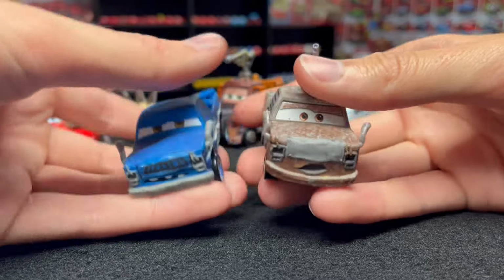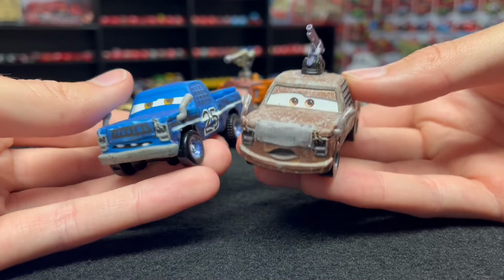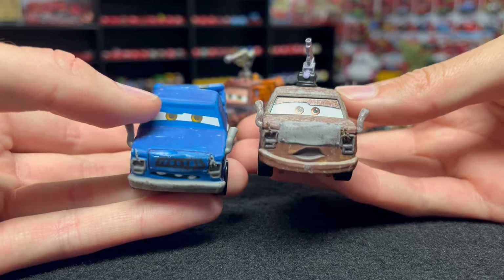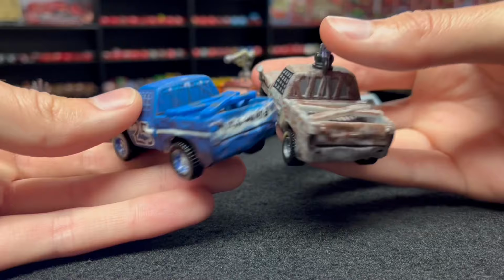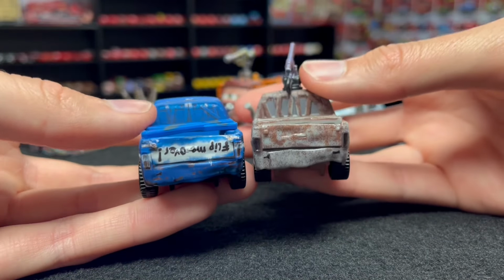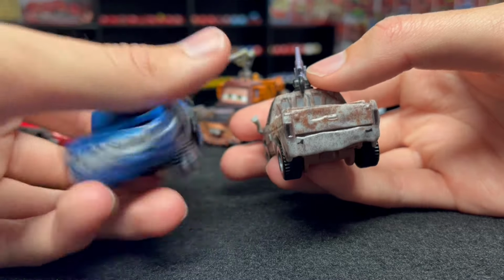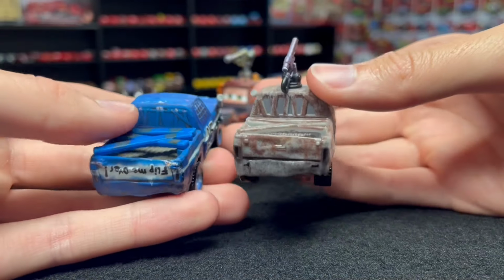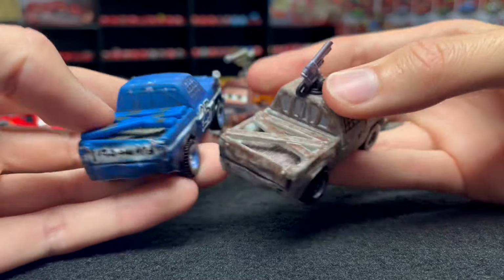I'll compare him to Broadside a little bit more now. Here they are, side by side. I definitely like Justin Roadritter's expression better. I forget exactly what the single version of him with the little bullet thing in there looks like, but I guess I gotta flip him over. Very cool. Obviously, Justin Roadritter doesn't have that, but he does have a lot of other things that Broadside has.